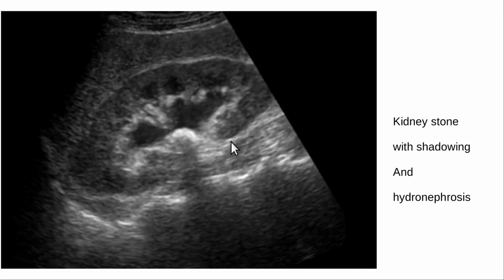there is hydronephrosis. Hydronephrosis means that this stone right here, you can tell it's a stone because you can see the obstructing shadow. See how there's a line of hypoechoic shadow behind this hyperechoic stone? The stone is hyperechoic because the sound beam bounces off of it, but it then has a shadow because now there's no sound to reflect from distal to it. Okay, the renal pelvis is dilated, so that's hydronephrosis.